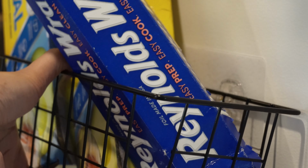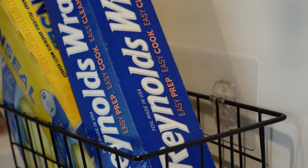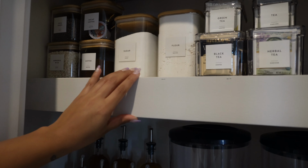It just keeps everything out of the kitchen and in the pantry, and I just know that everything is right there. Everything I need is just in the pantry. All pantry items are right there, and it just saves me space in my kitchen, and that's why I wanted these baskets behind my pantry door.